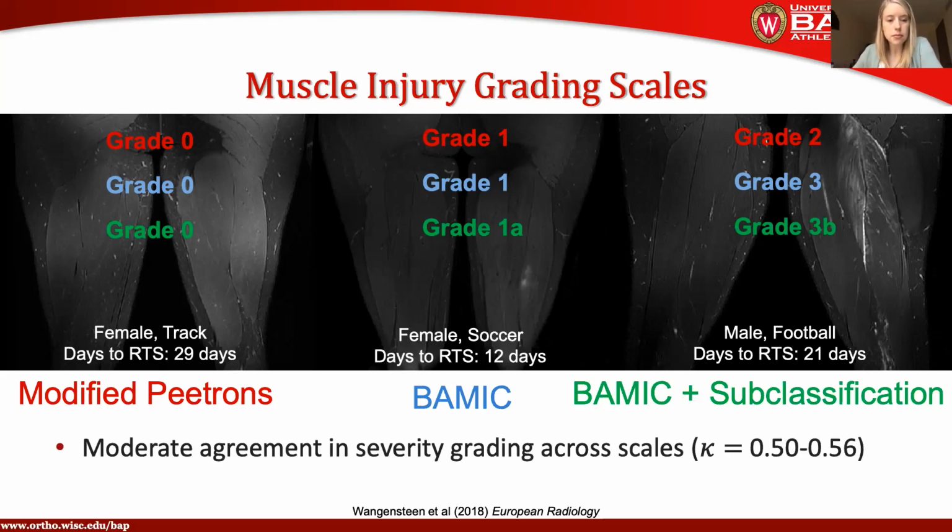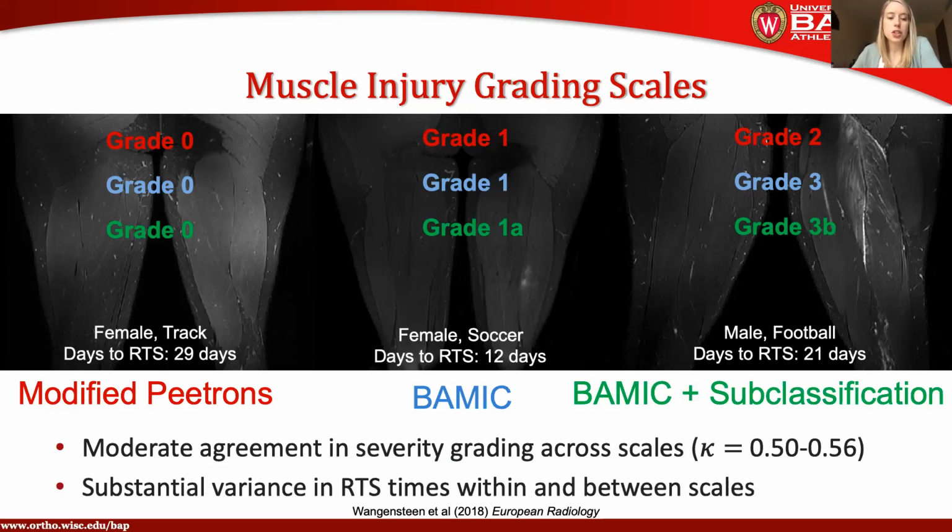So there's been some nice studies comparing some of these muscle injury grading scales. There's moderate agreement across these scales, but unfortunately, the variance in the return to sport times between these scales is really all over the place. So again, just a word of caution when trying to base your return to sport time off of MRI alone.